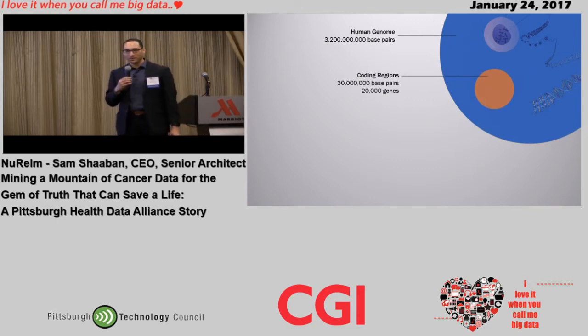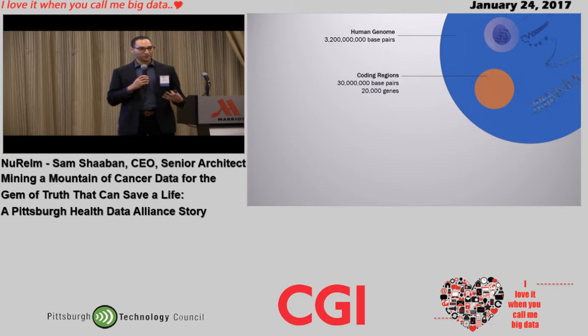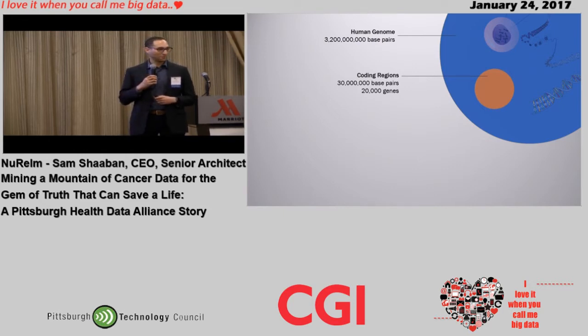And to give you some context, if someone goes to an oncologist and they have cancer and it's determined that they should get genetic testing done to help them with that cancer, typically that test is on a small panel of 50 genes out of these 20,000 genes, or if they really want to splurge, maybe it's a test on 200 genes. It's rarely on all 20,000, and it's never on all 3.2 billion base pairs.